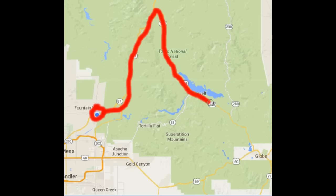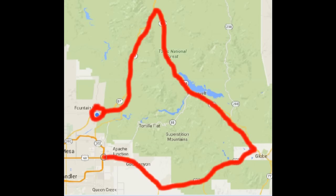After we passed the lake, we worked our way to Globe, not quite to Globe, but just before it, got on Highway 60 back towards Arizona, followed that along till we got to Highway 202, followed that along till we got to the Gilbert cutoff, which is just down a ways here, across, and came back around. So that summarizes our road trip today.